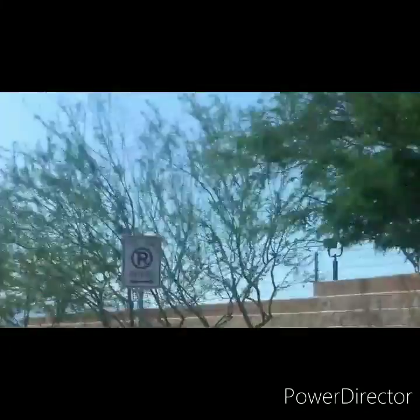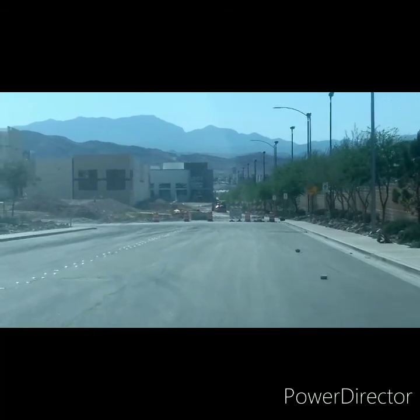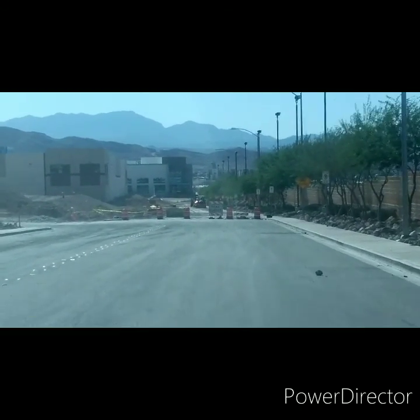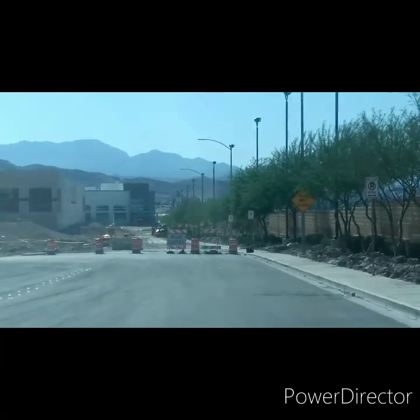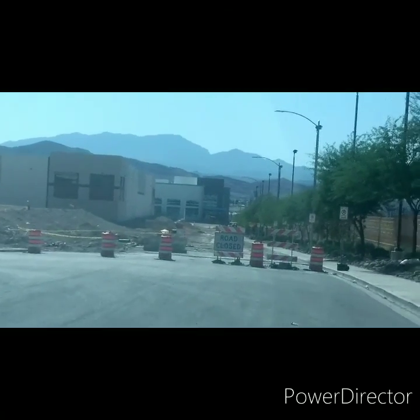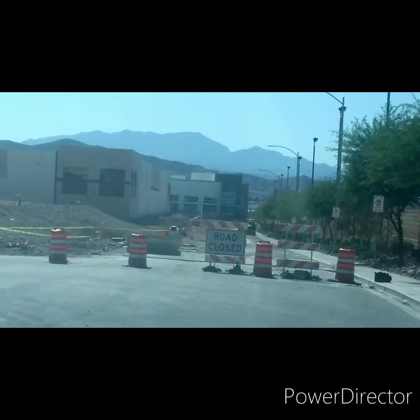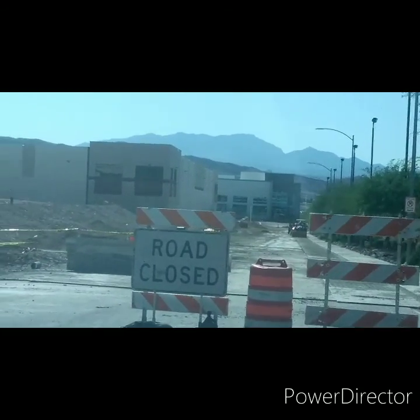But as you can see, I don't know what street this is. They haven't labeled it yet. But it looks like it's going to be a slew of warehouses to the left, and they're not labeled, so I guess these are to be determined. So I guess the work is coming here, as far as the logistics and so forth.